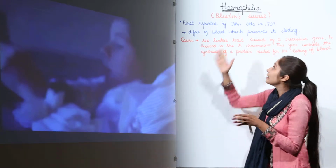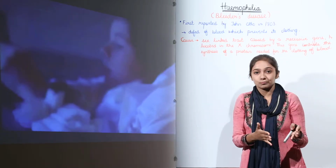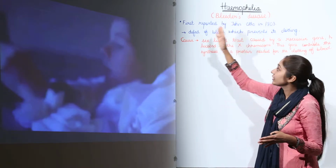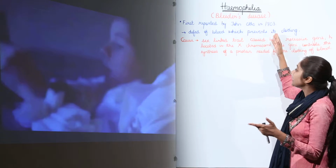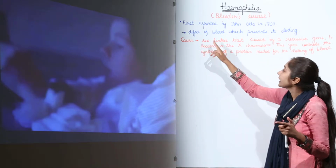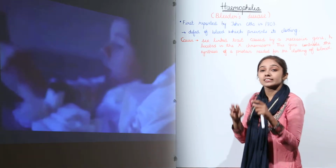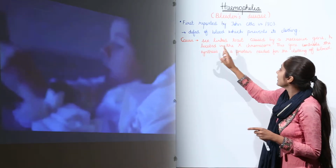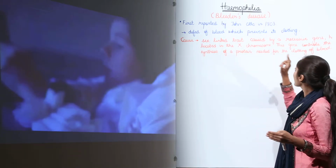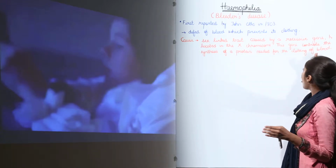So you can say hemophilic patients bleed for a longer duration of time than a normal person. That is why we call hemophilia bleeder's disease. It is the defect of blood which prevents its clotting. What is the cause of this? It is a sex-linked trait caused by a recessive gene H. We are calling this recessive gene H, located in the X chromosome. This is always located on the X chromosome, right? This gene controls the synthesis of a protein needed for the clotting of blood.